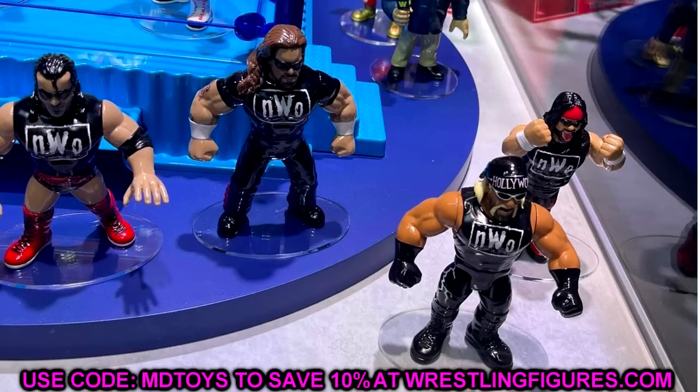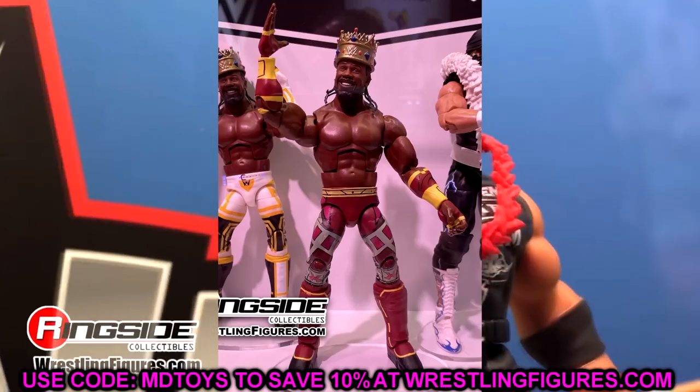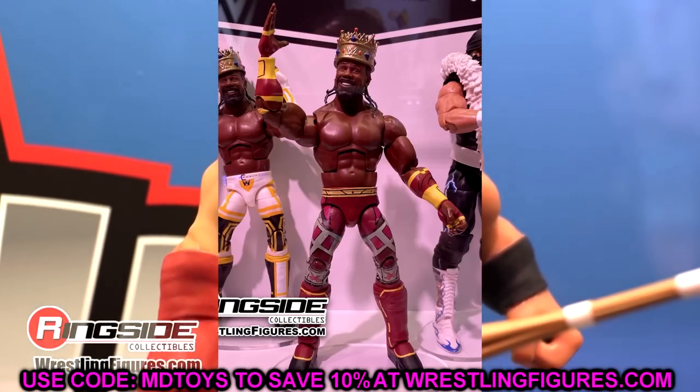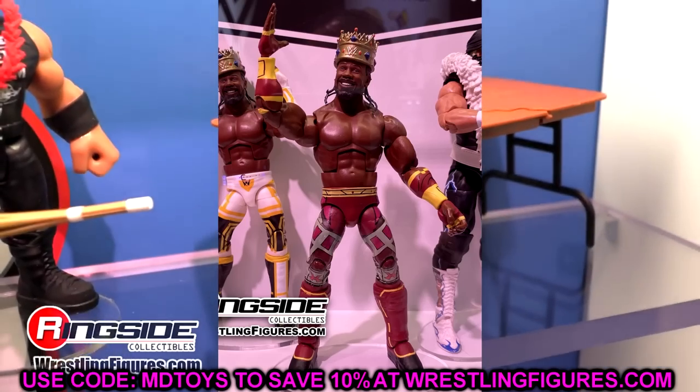Another figure that we saw that was not revealed to us on preview night is going to be the Chase variant Xavier Woods. So you guys know the Xavier Woods that we saw the other day, the King of the Ring Xavier Woods. Well, now we have the Chase version. I love the new formula they're using for Xavier. He looks a bit tall, but I love the Chase variant here in the reddish gear.